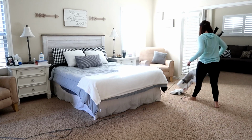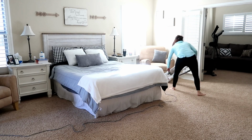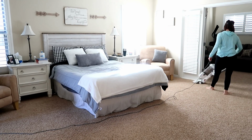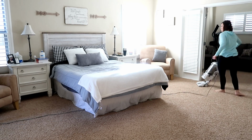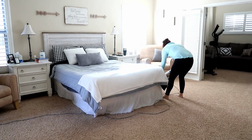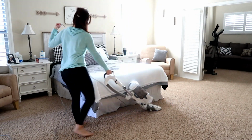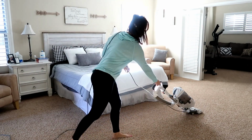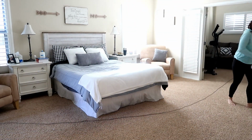I used the lavender essential oil, put it in my filter, and it made the room smell so good. I know I've heard this tip before on other websites and stuff, but I had actually never tried it and I loved it. So I'm gonna start doing this from now on. And let this serve as a little PSA to remember to clean out your vacuum cleaner filters every so often.